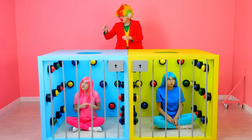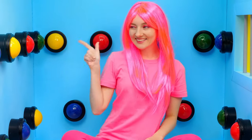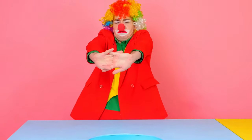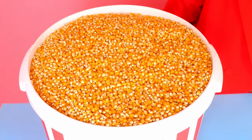Who's first, Candy or Susie? Susie it is! What should I choose? Don't let me down, red button! Great choice! Oh, really? But there's just one thing. I didn't have time to pop the popcorn. So, Susie, you're just gonna have to get all these kernels.